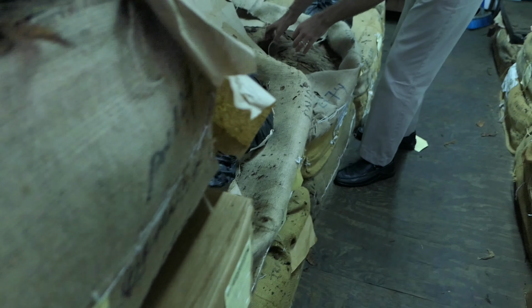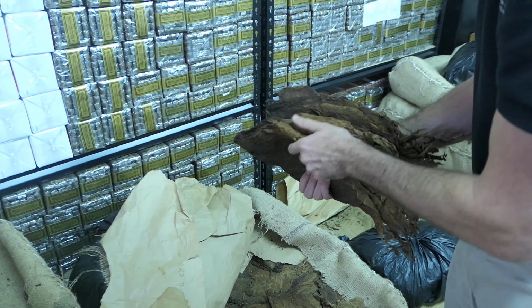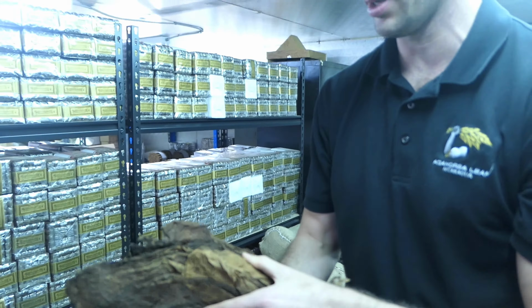So this is Corojo 99, Ligero from Jalapa. This is one of the two main seed varietals we grow, and from Jalapa, which is where we grow a lot of Corojo.